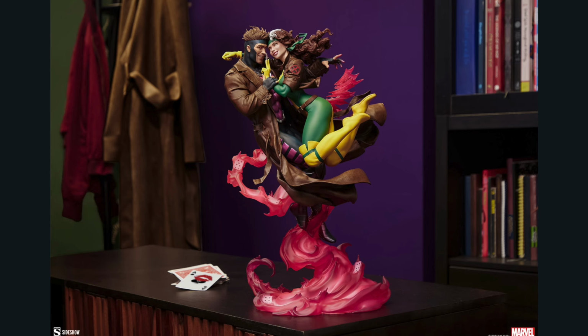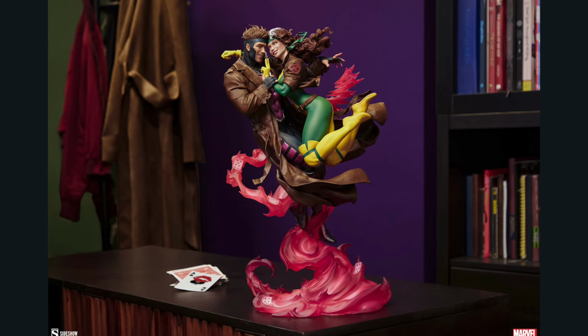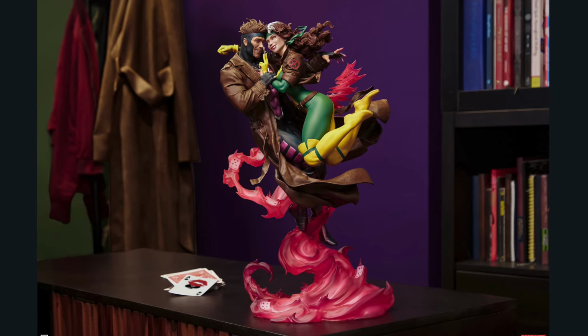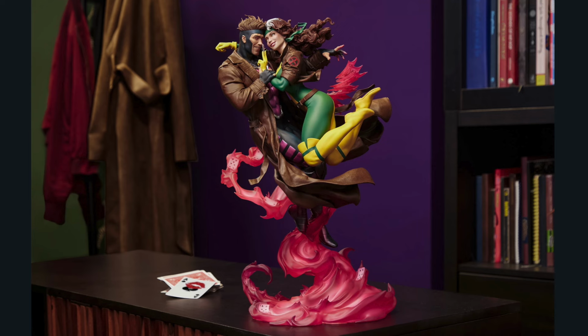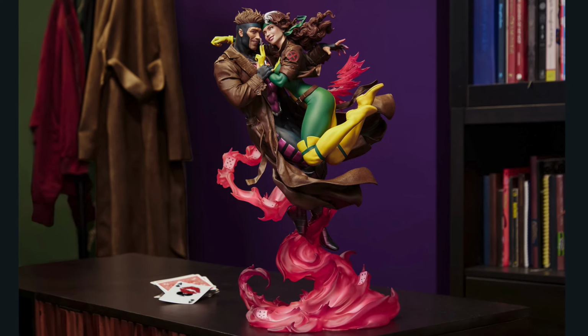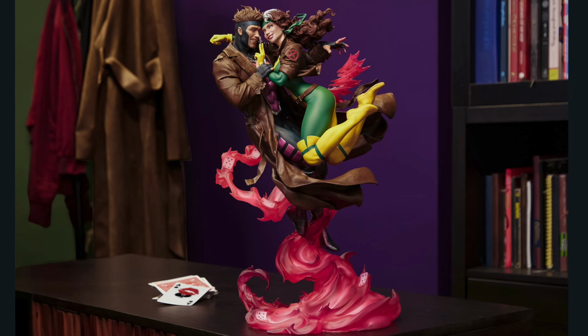So I like how they kind of put these in regular environments. Some people just put it on their desk. So that's what it looks like there. You got Gambit's cards with the Rogue kiss on the lips. That's a nice little touch. But otherwise, it has like a very Jean Grey kind of vibe as far as the base. It's got like this wisping energy.